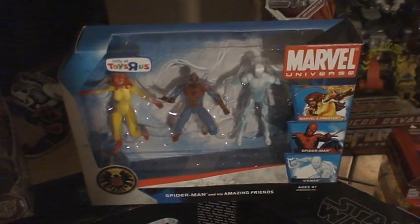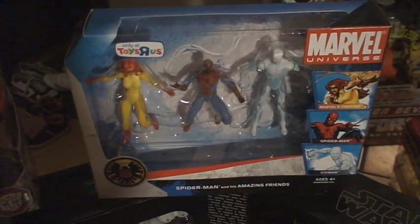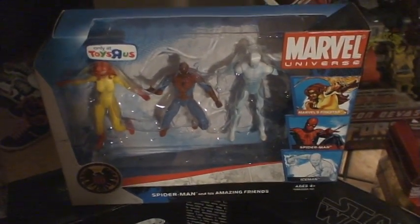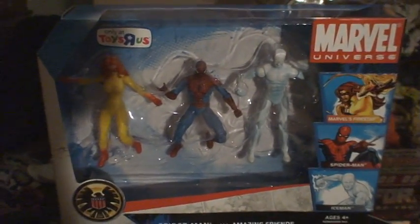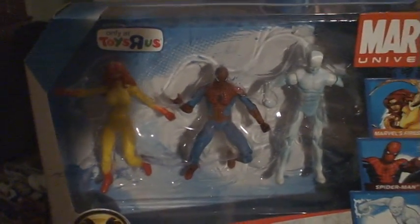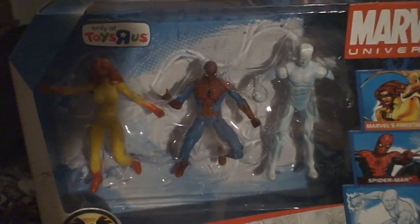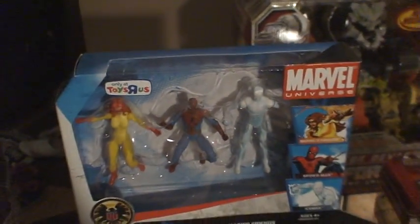Also got this exclusive from Toys R Us, from the Marvel Universe, Spider-Man and His Amazing Friends. I was a big fan of the show, so I had to pick up this 3-pack. There were a couple other 3-packs which I didn't bother getting, but I had to get these. Unfortunately, Firestar and Iceman don't look too great, so they'll be staying in the box.